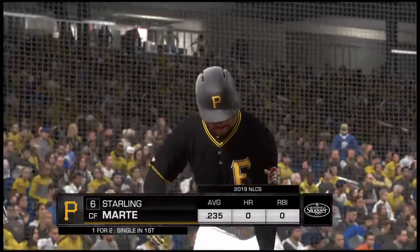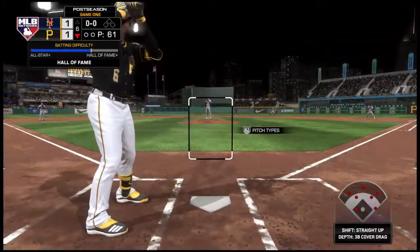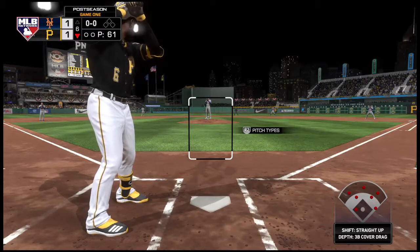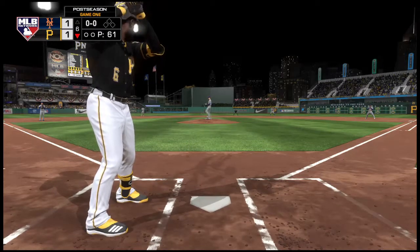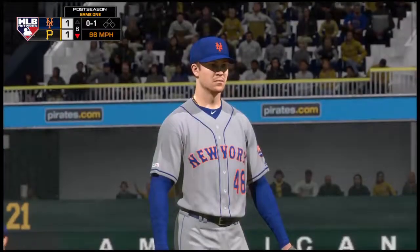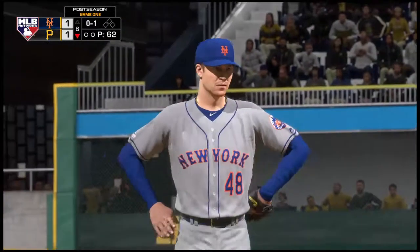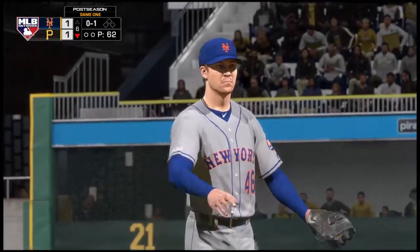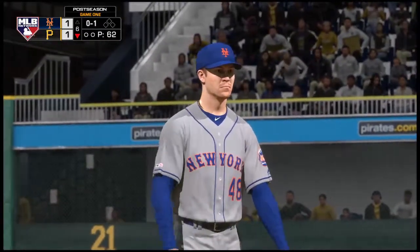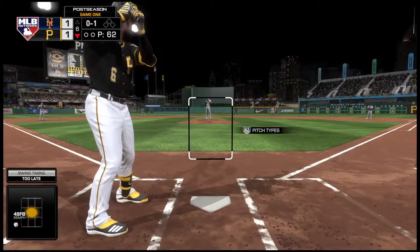Pirates, Starling Marte, the center fielder. First pitch of the at-bat on its way. Swung on and missed for the first strike. Really feels like he's just on cruise control out there on the mound right now. Yeah, it really does, Matt, but this offense isn't helping him too much. It sort of feels like the next team to score is going to win this thing.